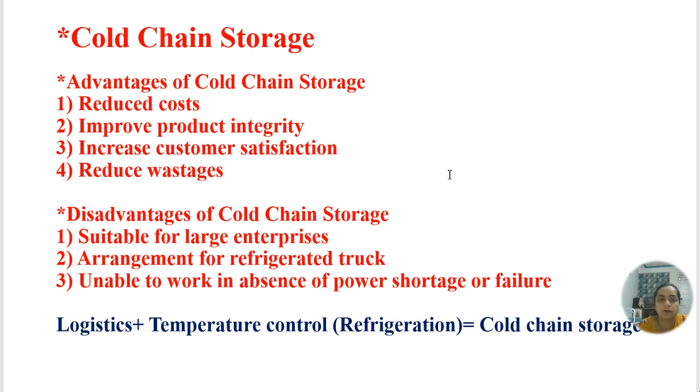Now we'll have a look at the advantages of cold chain storage. The first advantage of cold chain storage is reduced cost. Why does it reduce the cost? Because the availability of this cold chain storage system reduces the cost and increases the profitability of the company and increases the satisfaction level of the customers, because the product is delivered to the customer very safely and in a very good manner.